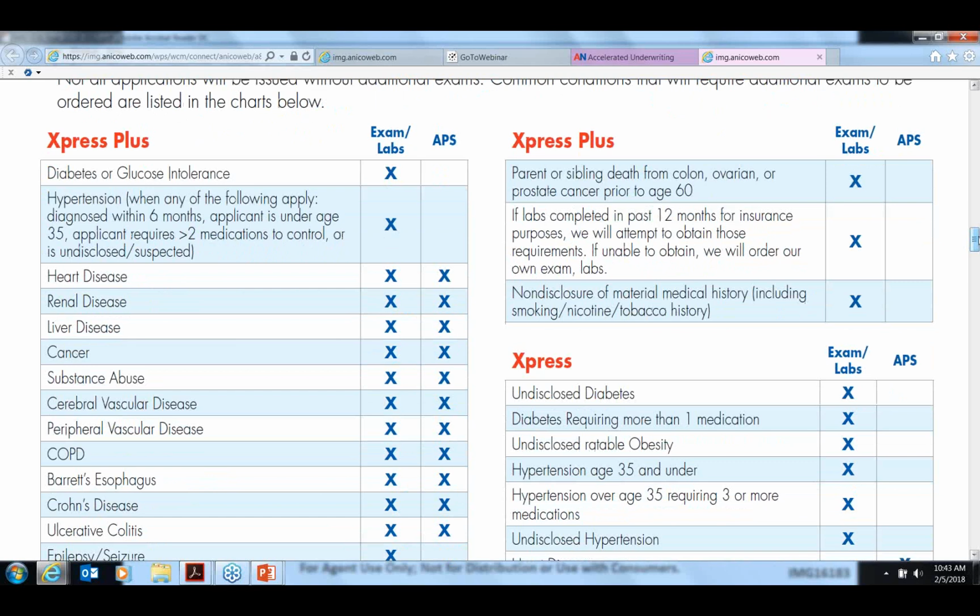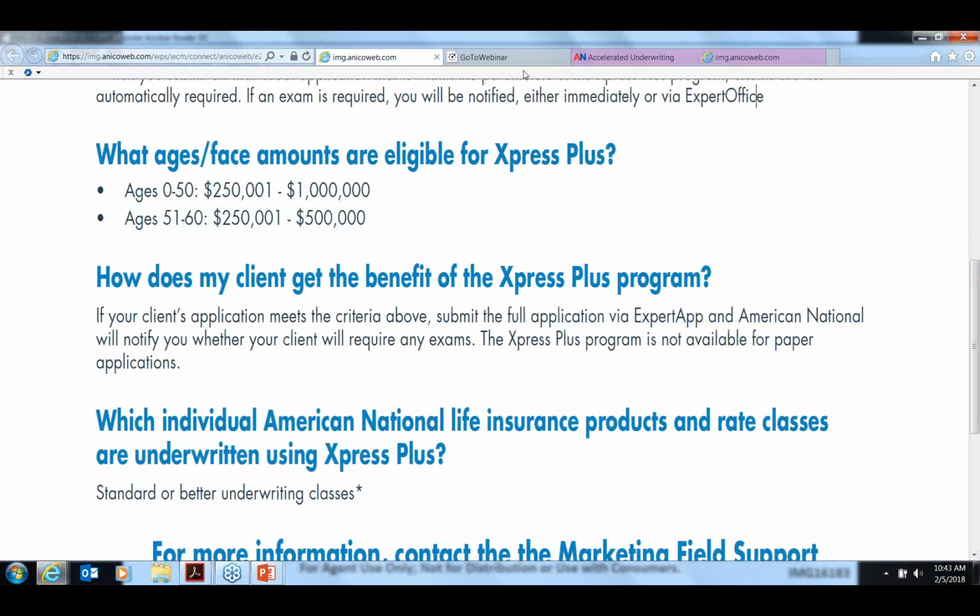Mike, if you don't have anything else to mention here. Oh, we did have one final question I wanted to touch on as well. With the Xpress Plus, are all rate classes eligible for that underwriting, including preferred rates? Yeah, you should be able to go to preferred with the Xpress Plus. Now, under 250, that's only a standard rating. Right. For under 250 it is only standard, but once you get to 250 and $1 and up, then that's when you can get into your preferred classes.